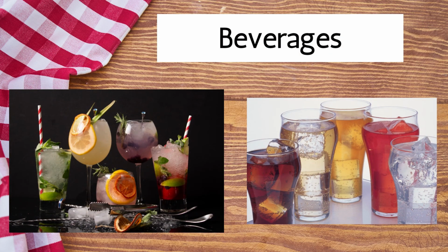Beverages. Some menus will have a section called beverages. A beverage is just a fancy way to say drink. You can have alcoholic beverages like beer and wine, or non-alcoholic beverages with tea, soda, or water.